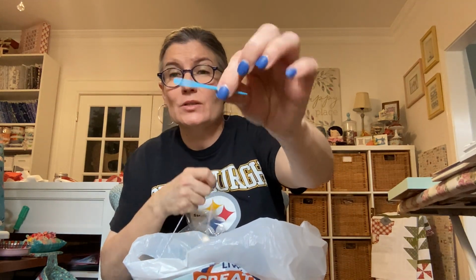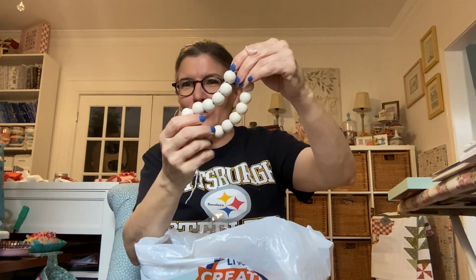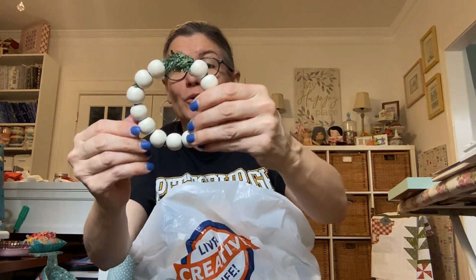I finally remembered I had these plastic needles, and that worked really well to run the twine through, but it's still going to be kind of floppy. You know, it's not going to hold the circle shape. So then I'm like, okay, what else can I do? So I thought a pipe cleaner. I had these Christmas tree pipe cleaners upstairs, and that worked really, really well.